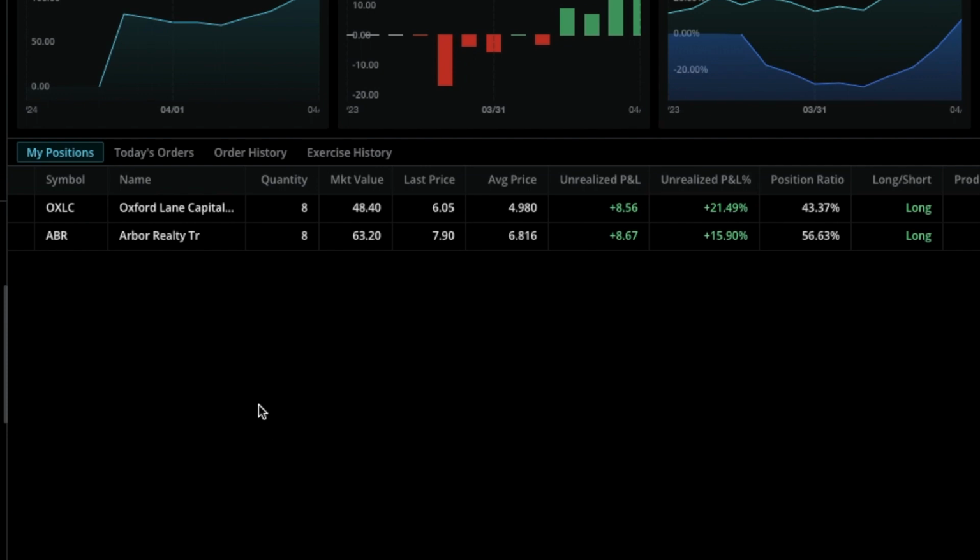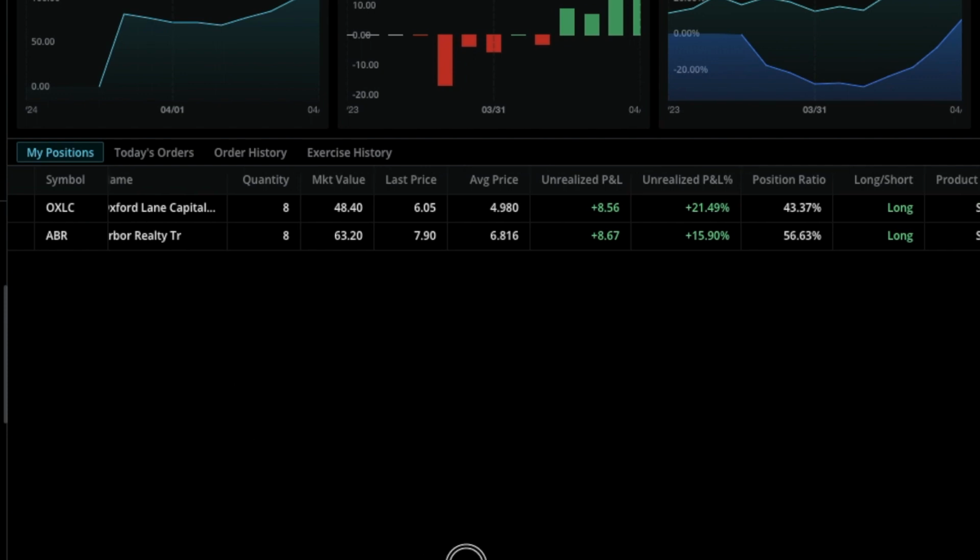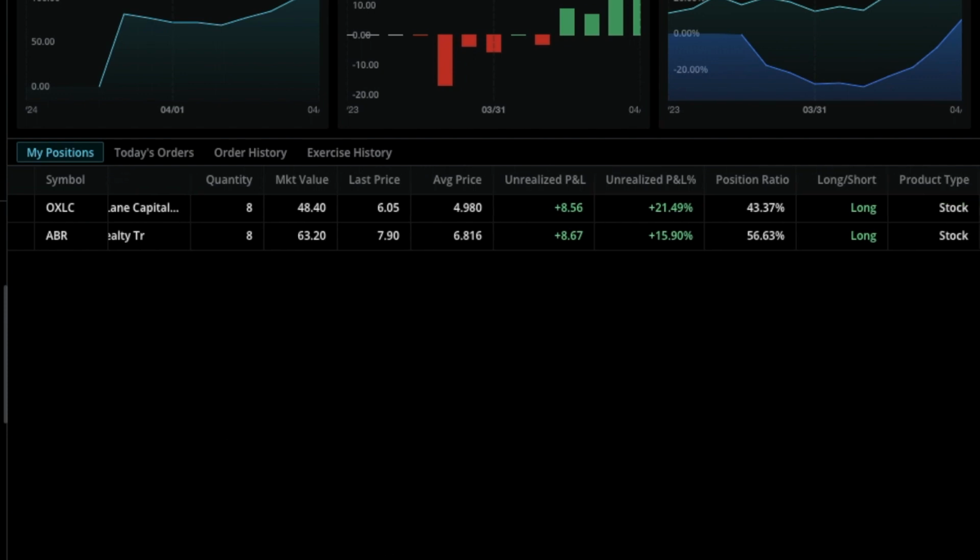You take a look here, OXLC in the green, ABR in the green. Pretty damn good profit margins. Of course, those are unrealized. I was actually planning on potentially exiting today out of these positions, but today the market's closed, so we will have to wait till Monday. We don't know what will happen on Monday, but I might sell these stocks.